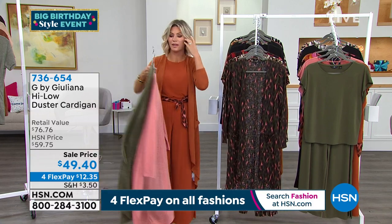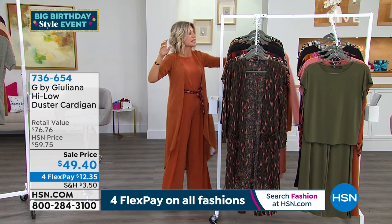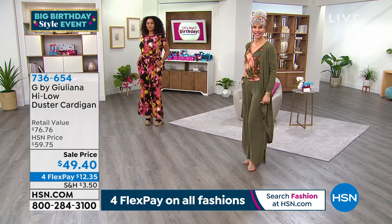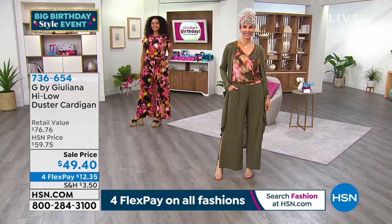I know we don't have a lot of time. Order true to size, extra extra small through 5X on these, ladies. The color that I'm wearing, just so you know, is the baked ginger. Love it, love it, love it. So you can't beat that for under $50. Now, we are moving on, and that's a customer pick too.